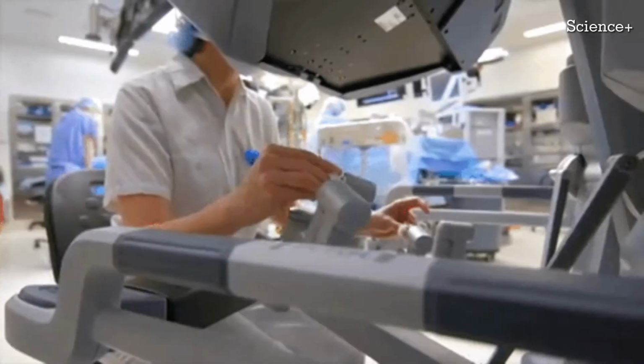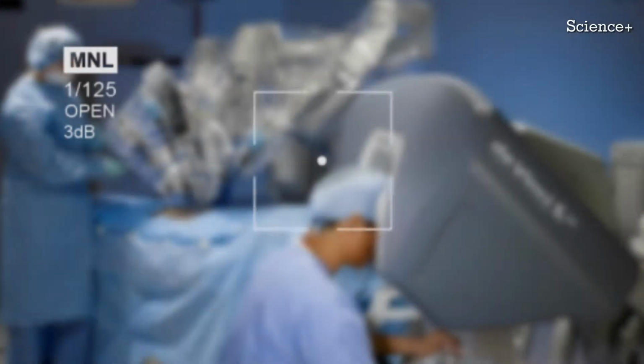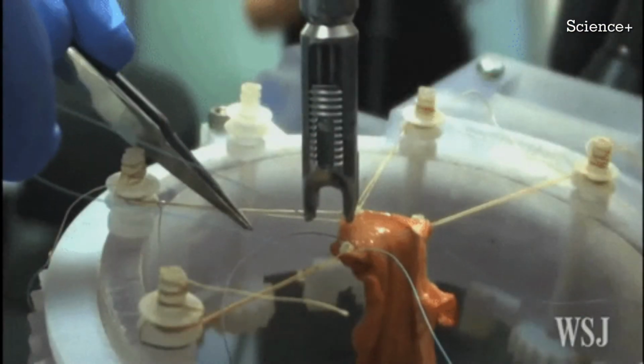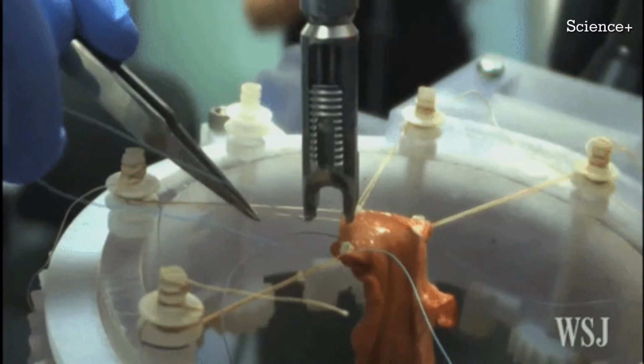Remote-controlled surgical robot to board International Space Station. No matter how mentally and physically prepared they are, future astronauts bound for deep space can't escape their mortal restrictions. At some point during their long and isolated journeys, these pioneers might need medical care. But that's tough. In space, there are no hospitals.